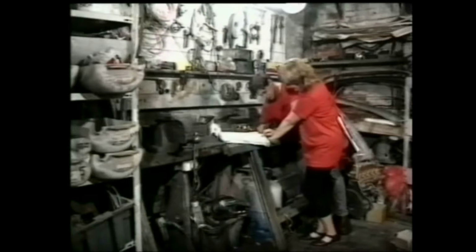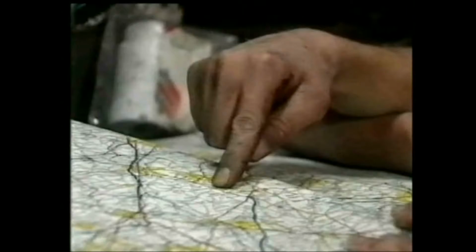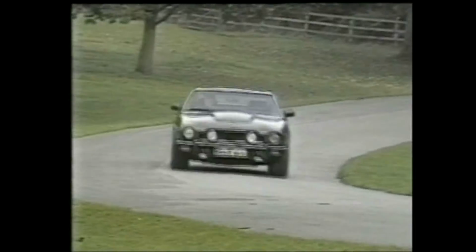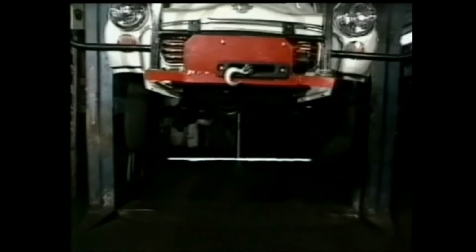When a car mechanic and a librarian put their heads together to choose the perfect car for driving around the world, you might think they'd come up with something like this. Or 007's car for tight corners. Or something used to tricky terrain. But no, this is their choice for the global challenge.